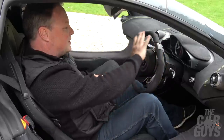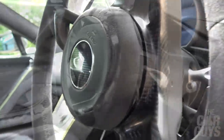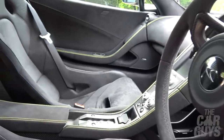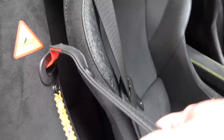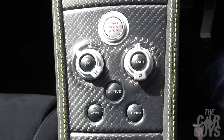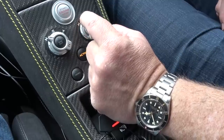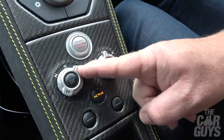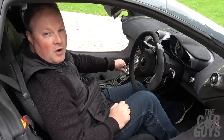From the driver's point of view, you've got this beautiful, unadorned carbon fibre steering wheel with Alcantara all around it. Alcantara everywhere. It all feels like a super quality item. Very important, of course, is the manual door release pull here, which you use if the doors fail. Right here in the centre console, we've got the toggle switches for the handling modes and the power mode. So you switch between normal, sport and track for your powertrain to give you different levels of savagery. And the same thing for the handling. You've got normal, sport and track, which is used for the comfort suspension levels. So you can have it like a limo or like a track monster.